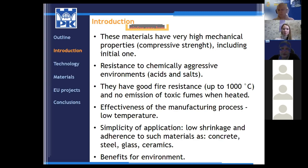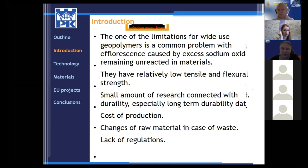Also, an advantage is quite easy processing and quite good processing properties, such as low shrinkage. It is quite easy to form and to receive different shapes from the geopolymers. And of course, benefits for the environment, but I spoke about it a little bit earlier.